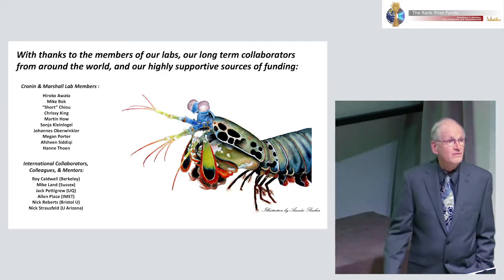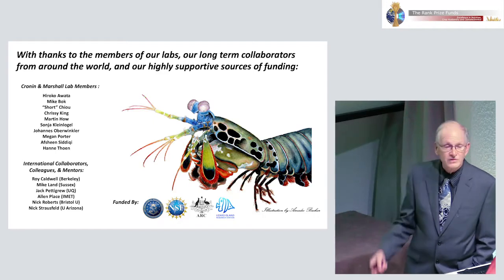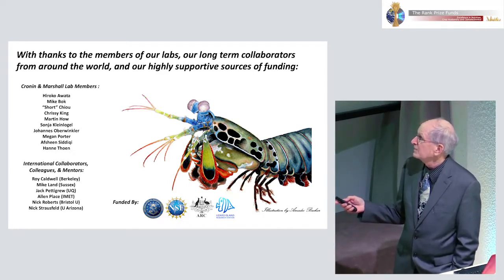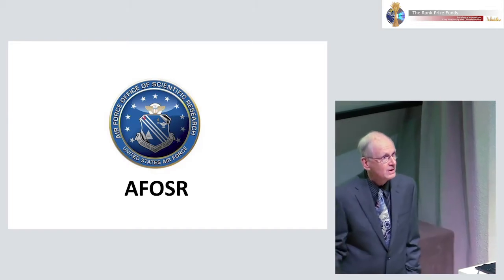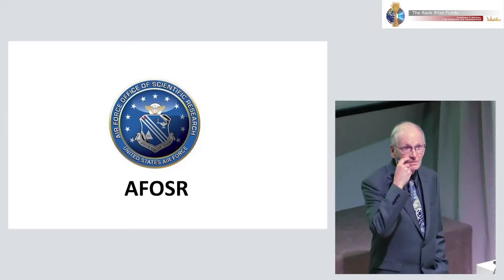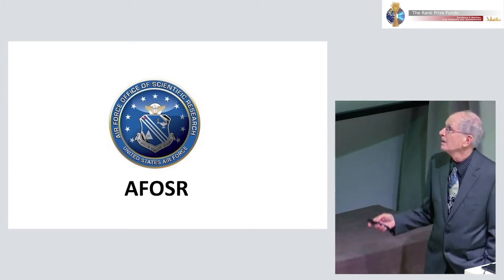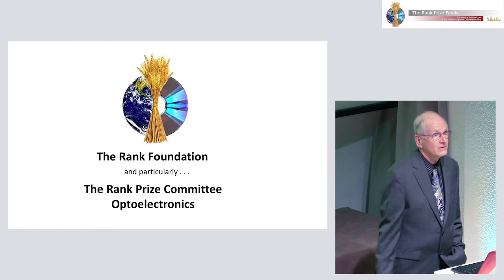The agencies that have funded us over time, the Air Force, National Science Foundation, the Australian Research Council, Lizard Island Research Station. And we probably want to thank the Air Force for being stalwart supporters over the last 12 years. Several members of our program committees are here today to hear this talk. The Rank Foundation, of course, and particularly the Committee on Optoelectronics.